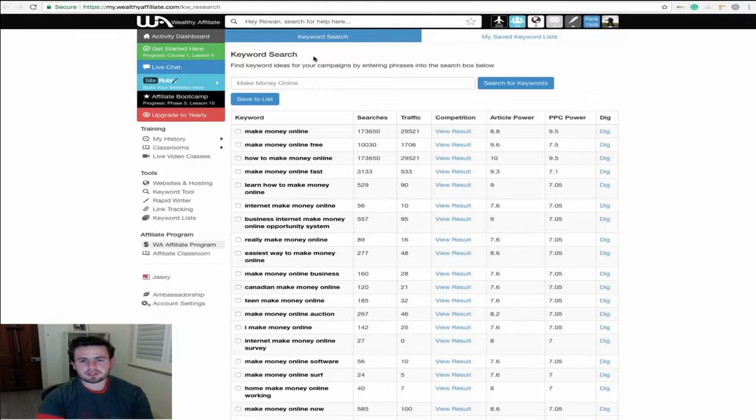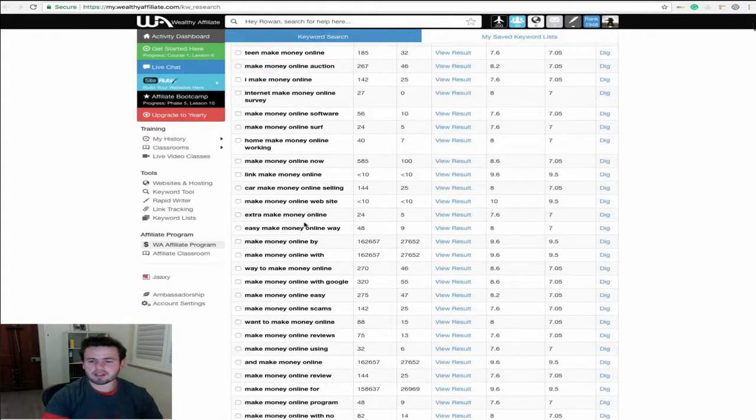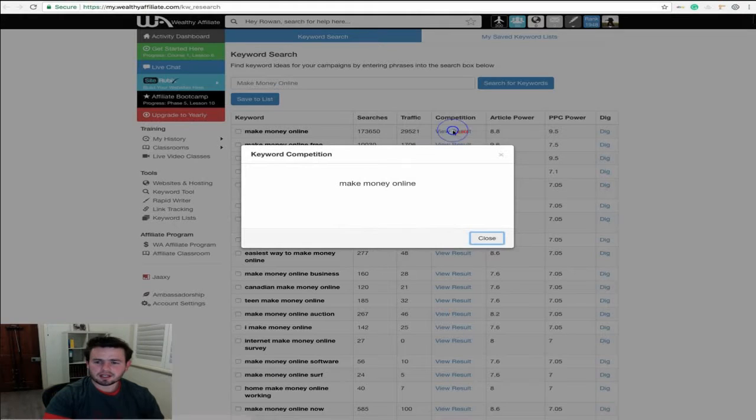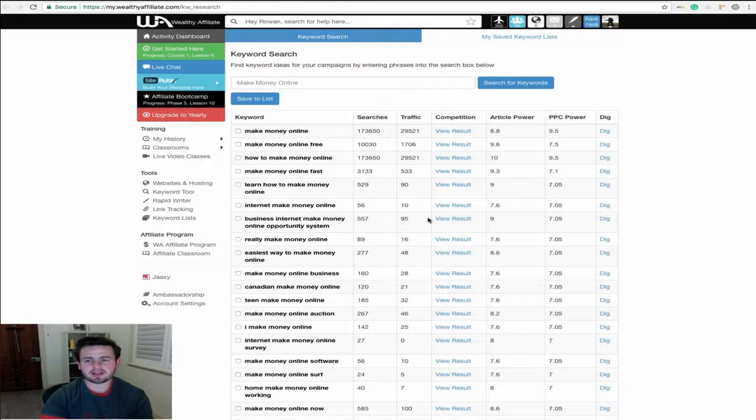This is the keyword tool, so you can search here. I've searched "make money online," and it'll bring up a whole list of keywords and different varieties of that keyword and show you the searches it has every month, the amount of traffic it gets. If you click competition, it'll give you the QSR number. Anything under 300 I'm happy with when it comes to SEO. Anything higher than 300 I avoid, because the lower the QSR, the easier it is to rank in your SEO listings.